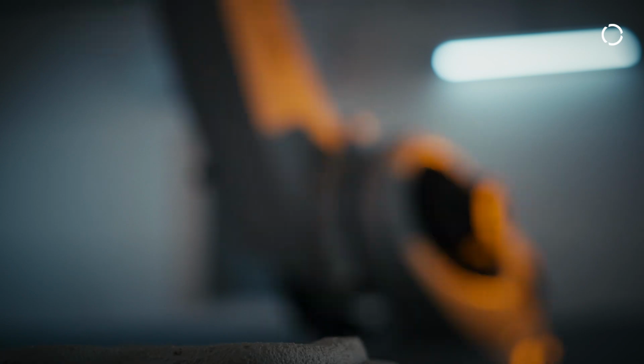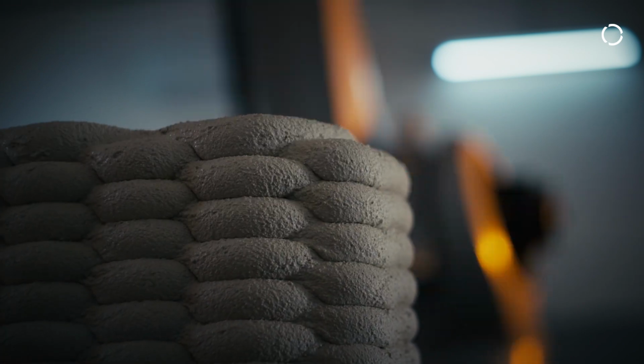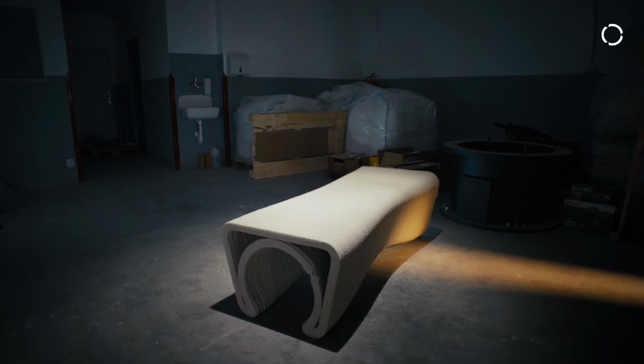With 3D concrete printing, we can break away from these restrictions of specific molds, and we can actually print any custom design that we design and we want at no extra cost at a very fast speed.